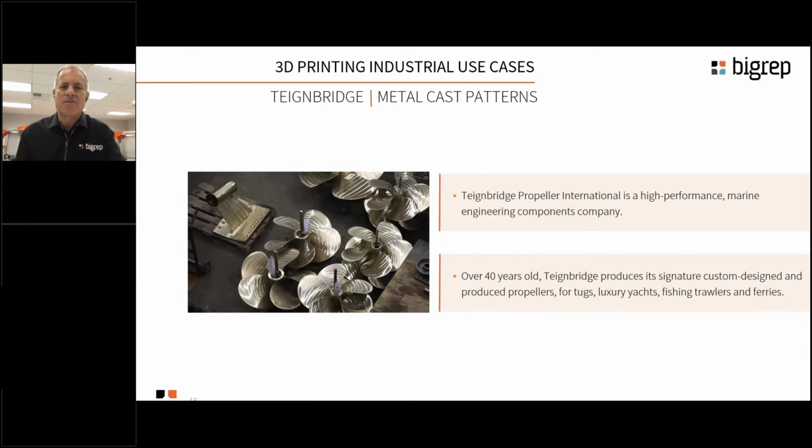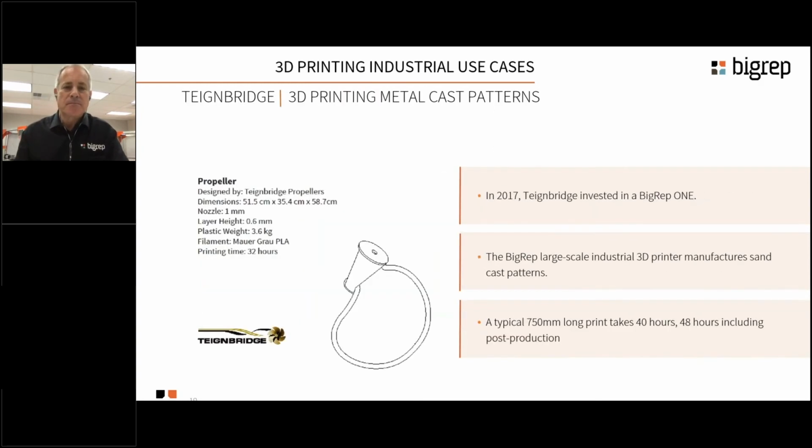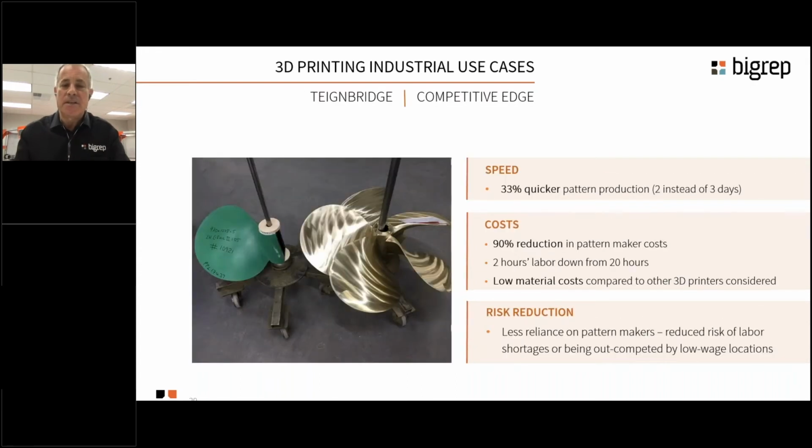The third case study we have here is TineBridge, which I mentioned earlier, which is Metal Casting Partners. They are a custom designer of propellers for tugs, luxury yachts, fishing trawlers, and ferries. In 2017, TineBridge decided to change their pattern manufacturing and to go to large-scale 3D printing and purchase the BigRep 1. The BigRep 1 prints a typical 750 millimeter part in less than 2 days, so that's much quicker than they had before, but the benefits are a little bit different.